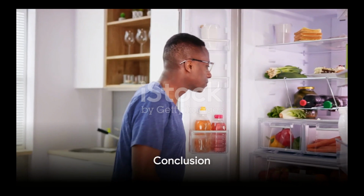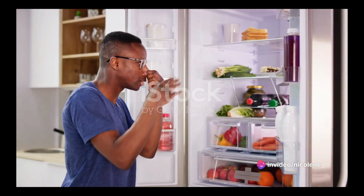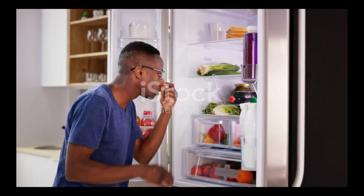And there you have it, 7 tips to say goodbye to unpleasant odors in your fridge. A fresh-smelling fridge is not only more pleasant, but also ensures your food stays tasty and enjoyable.